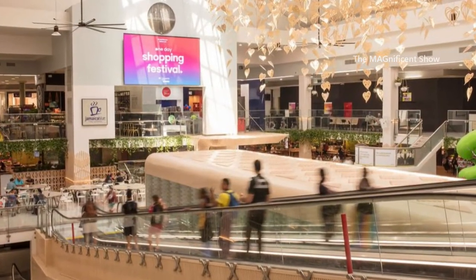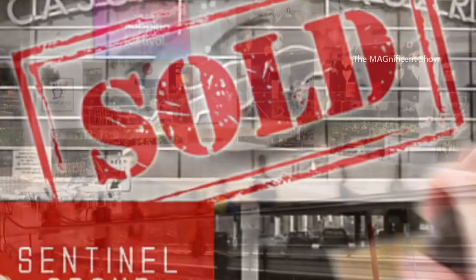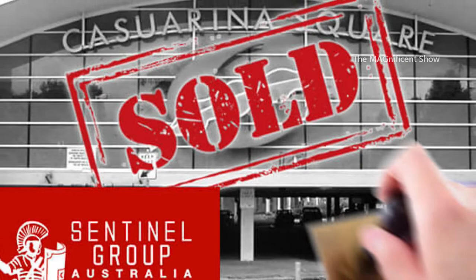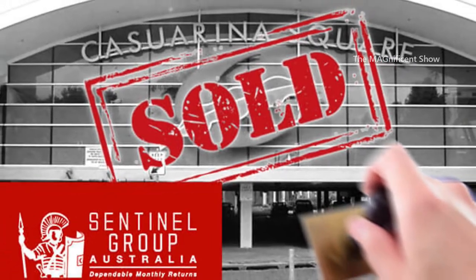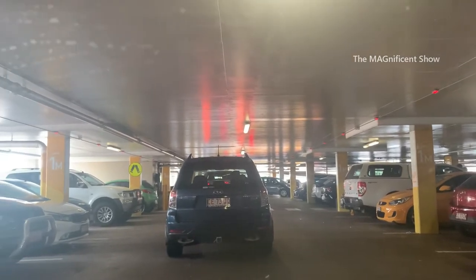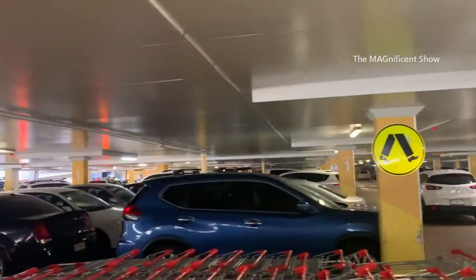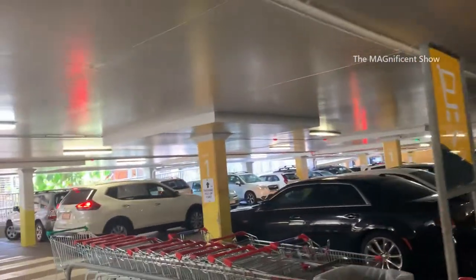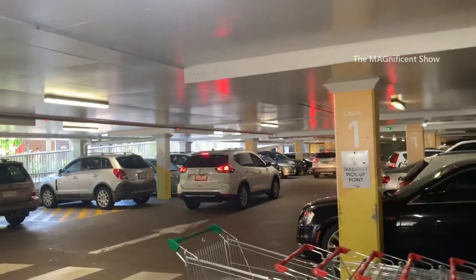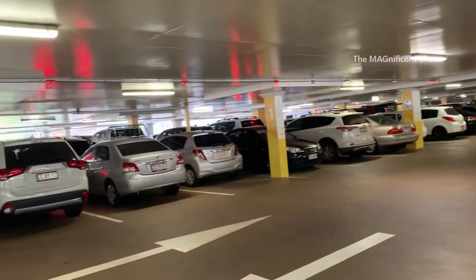The GPT Group owns and manages the shopping center since building the center before a change of ownership to Sentinel Property Group in April 2022. Alright, we are here in the car park now. As today is a Sunday, this car park is so crowded and it is very difficult to find a free parking slot. I reckon there should be a lot of people inside this mall.